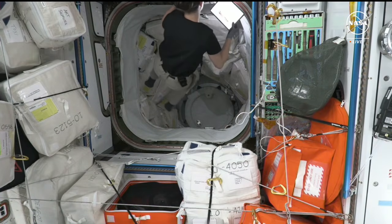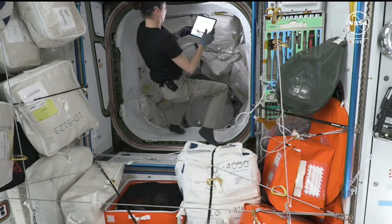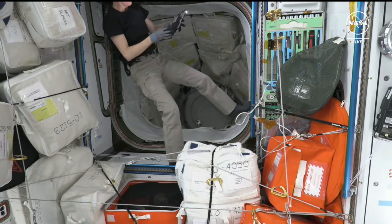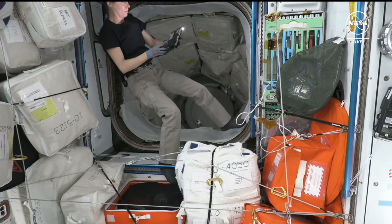And if you are just joining us this morning, we are covering live the port relocation of Crew-8 from the forward port of the Harmony module to the Zenith port of the International Space Station in preparation for the Boeing Starliner vehicle to arrive next week.